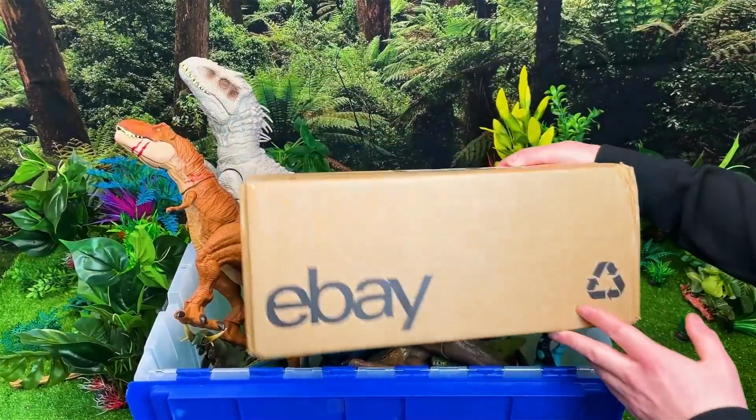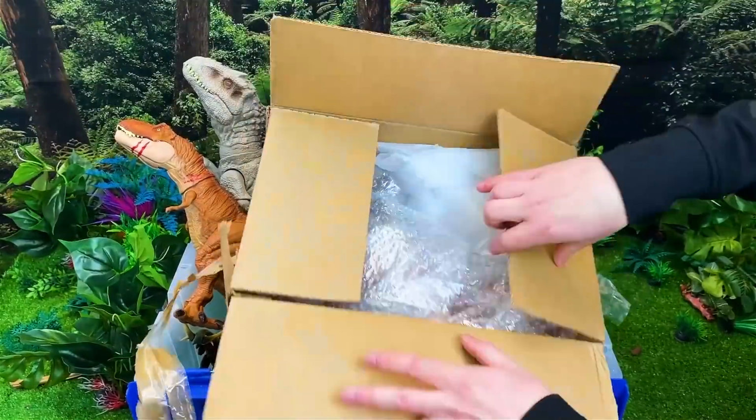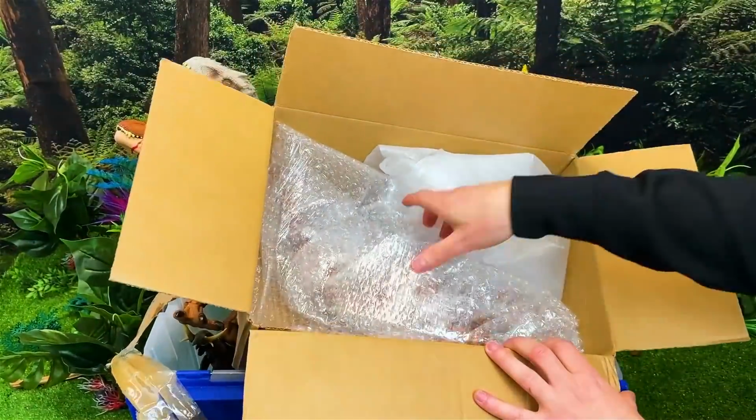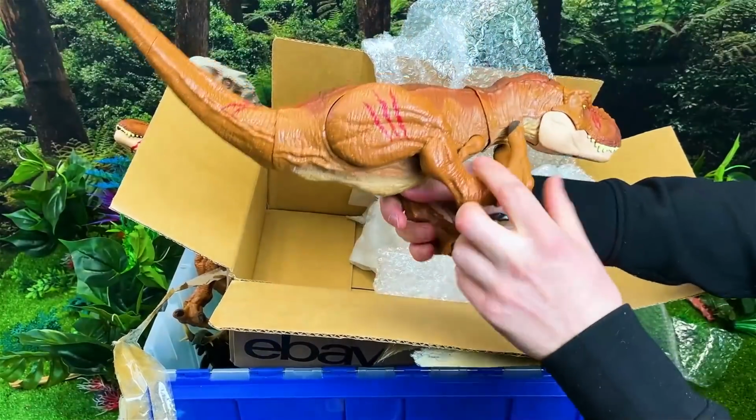Next up, we've got a special delivery. Let's open this up and see what's inside. All right, can you guess what's inside? I am super excited. Oh, no way, that's so cool.